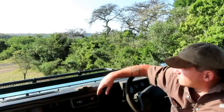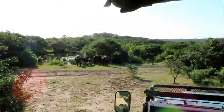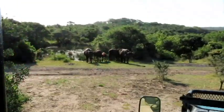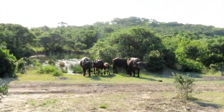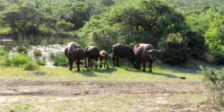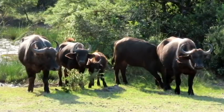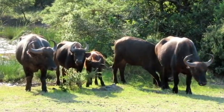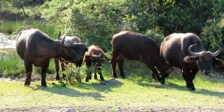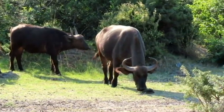Now, for me, African buffalo is the most dangerous of the big five animals, since they are very unpredictable. I mean, they have very similar behavior to that of a cow, just carrying on with their normal day-to-day behavior, and as soon as they feel threatened, the mood will change almost instantly.